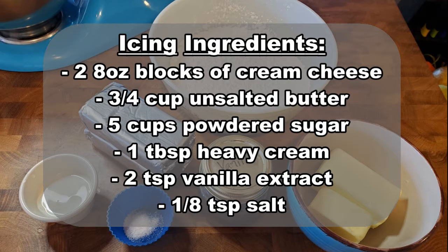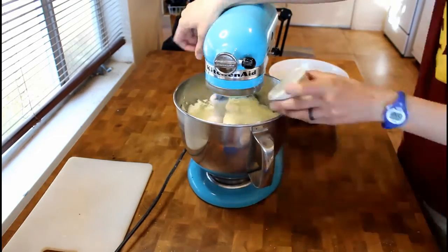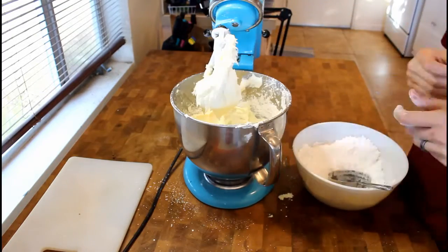To make your cheesecake frosting, you will need 2 8-ounce blocks of cream cheese softened, 3/4 cup of unsalted butter softened, 5 cups of powdered sugar, 1 tablespoon of heavy cream, 2 teaspoons of vanilla extract, and 1/8 teaspoon of salt. To make your frosting, beat the cream cheese and butter together until smooth, and then add the sugar, salt, heavy cream, and vanilla, and beat on high until the ingredients are silky and smooth.